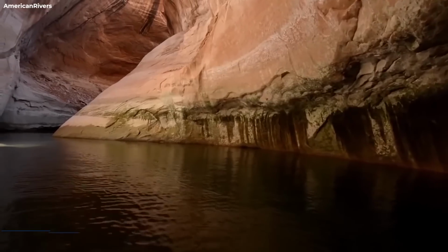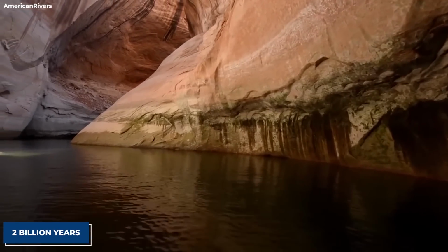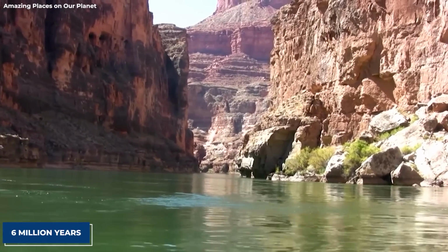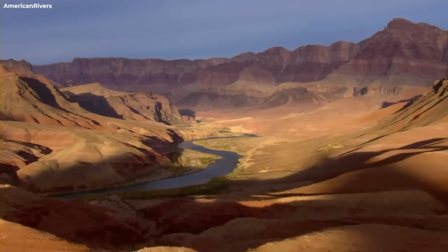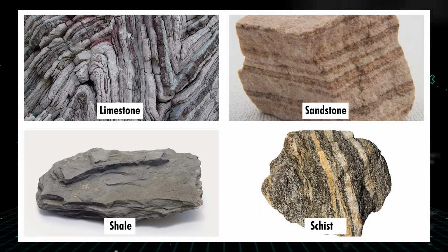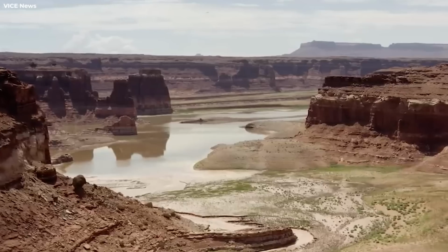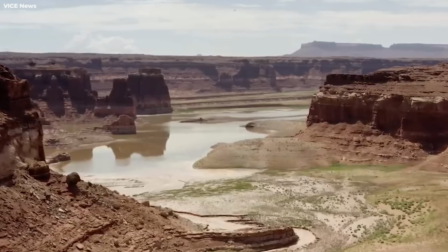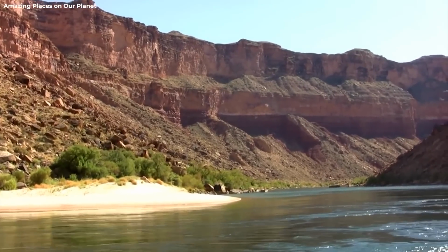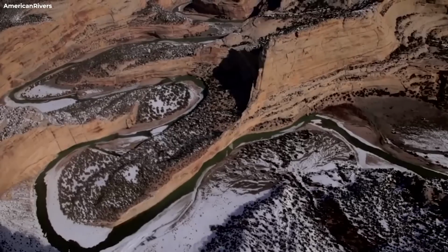The Colorado River has carved through nearly 2 billion years of Earth's geologic history at the Grand Canyon over the last 6 million years. The Grand Canyon's rock sequences are made up of layers of limestone, sandstone, shale, granite, and schist. These layers have been eroded away by water and wind erosion, resulting in the cliffs and slopes that make up this fantastic play of shape and color across time and space.